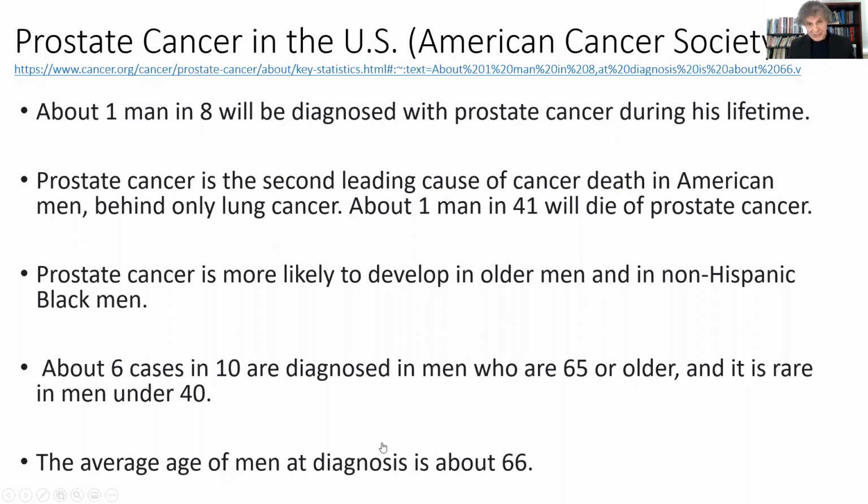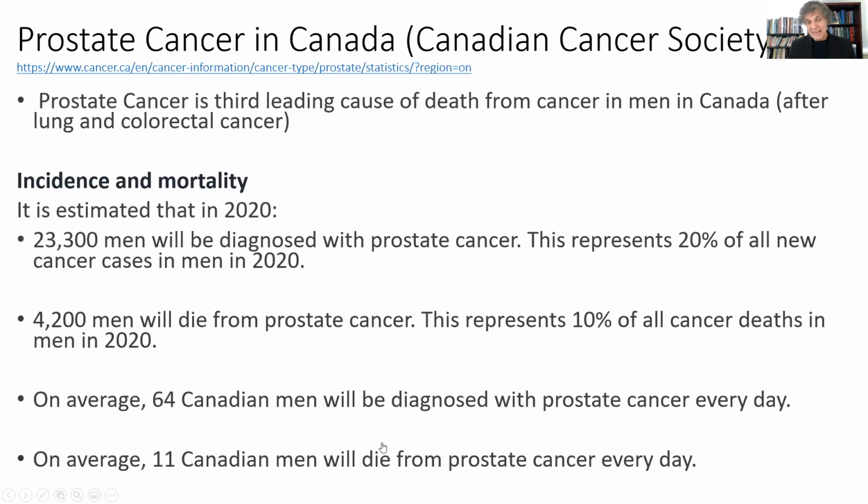When we look at prostate cancer in the United States, 1 in 8 men is diagnosed with this problem. It's the second leading cause of cancer death in men in the United States. The average age of diagnosis is 66 years old, which is still fairly young in life. In Canada, the statistics are very similar. Prostate cancer is the third leading cause of cancer death because we have slightly higher colon cancer rates than the US, just slightly, but enough to put prostate cancer in third place.